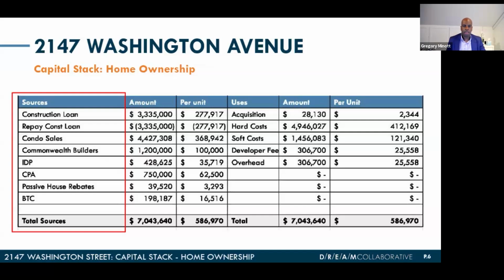So the capital stack, as we've heard before, is kind of a cocktail for most of these projects. For this project, we had it broken into a home ownership capital stack and a rental capital stack, which I'll show you next. So just focusing you on the left column, you'll see it's a simpler stack versus the rental, but a key part of this was using a state-run program called the Commonwealth Builder, which is essentially a gap filler and specifically set aside for home ownership projects in underinvested communities. And that ranges between 70 to 120% AMI, which for Massachusetts for a family of 4 is incomes between $98,000 and $168,000. We also had several inclusionary development set-asides as well, and then used passive house rebates and other things to make up the stack in addition to construction loan.